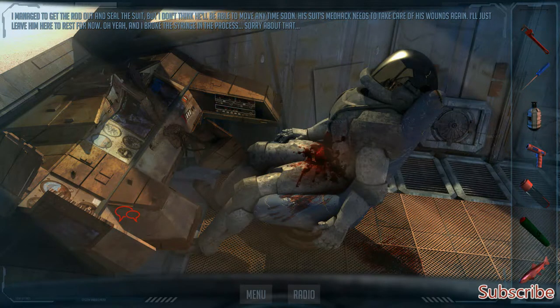Seal the suit, but I don't think he'll be able to move anytime soon. His suit's medhack needs to take care of his wounds again. I'll just leave him here to rest for now. Oh yeah, and I broke the syringe in the process. Sorry about that.